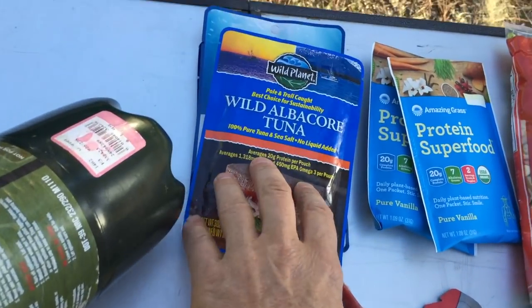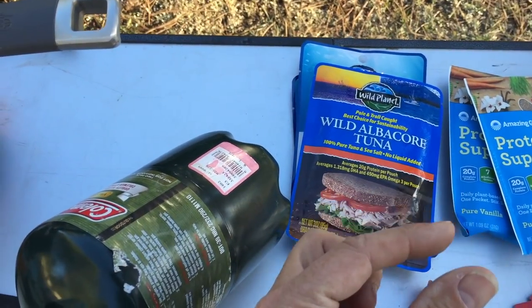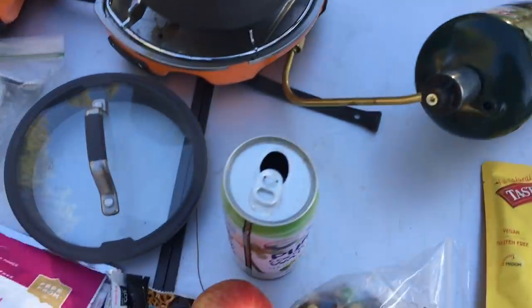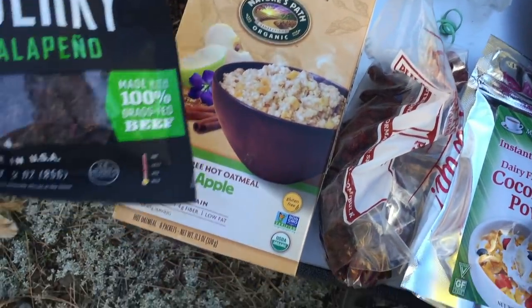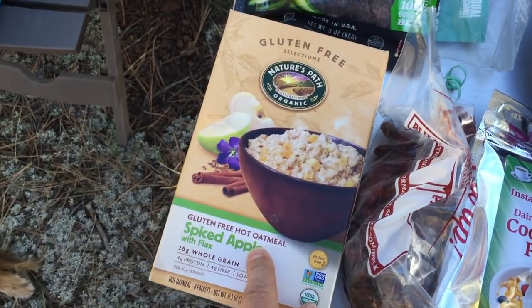For lunches, I like to eat albacore tuna. Sometimes I'll eat these things called thinners. They're a thin little bagel or a thin bun of some kind. For breakfast, I like to eat oatmeal on my backpack trips. I've showed you that before. I also like to bring some beef jerky along for an extra snack. But for breakfast, organic gluten-free oatmeal.